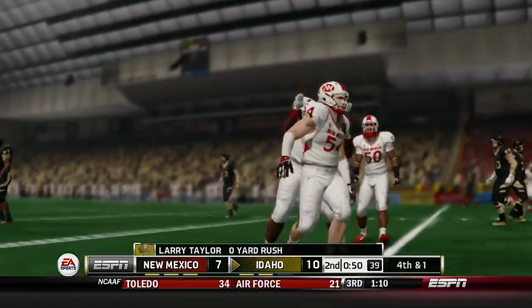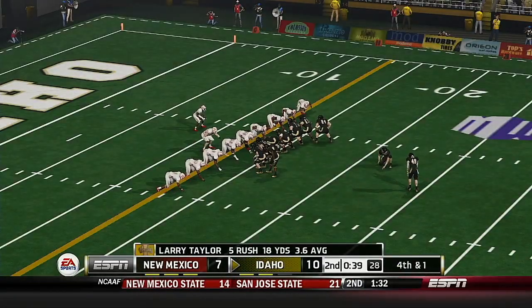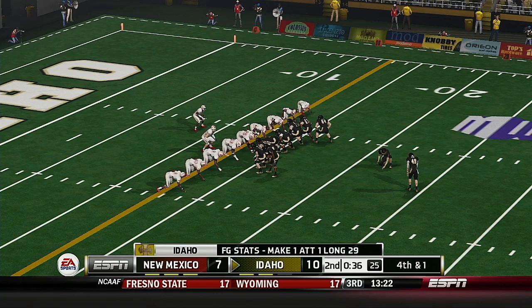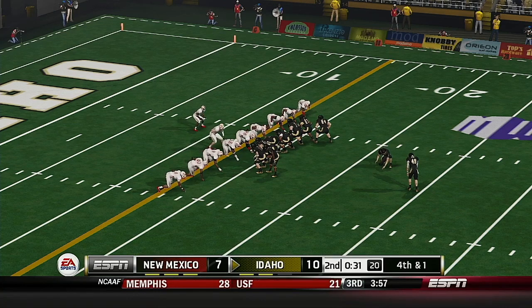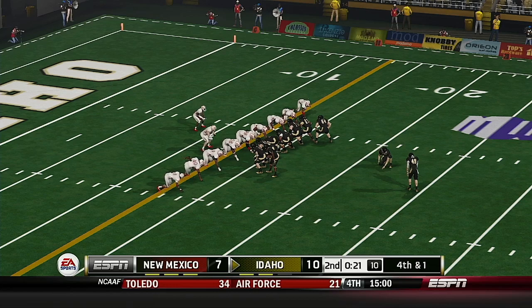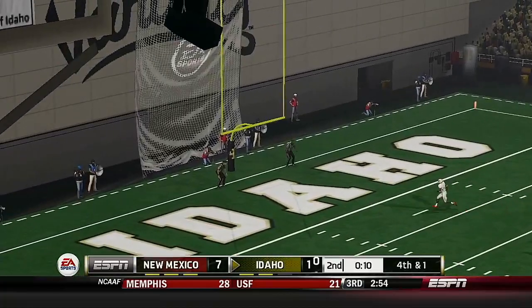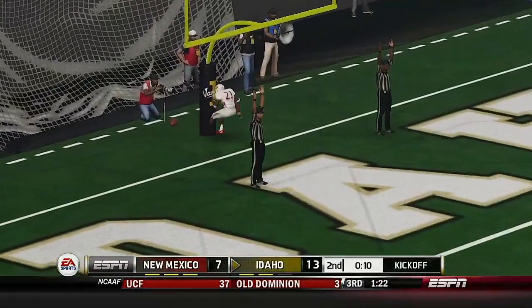Gets out to about the 15-yard line. No gain on the play. That'll bring up fourth and one. Kicks away, and it is good.